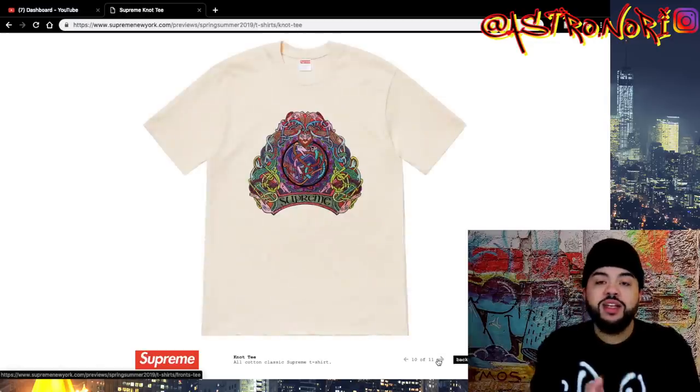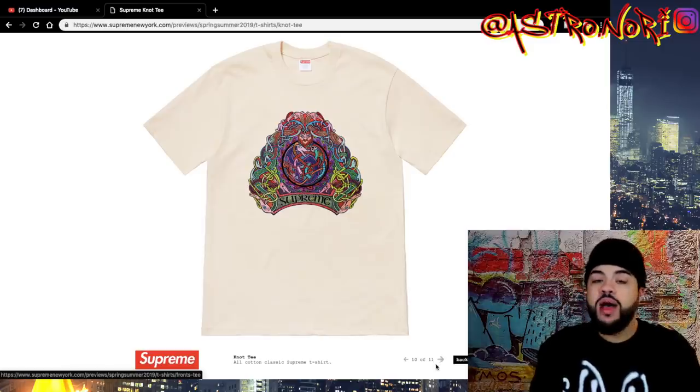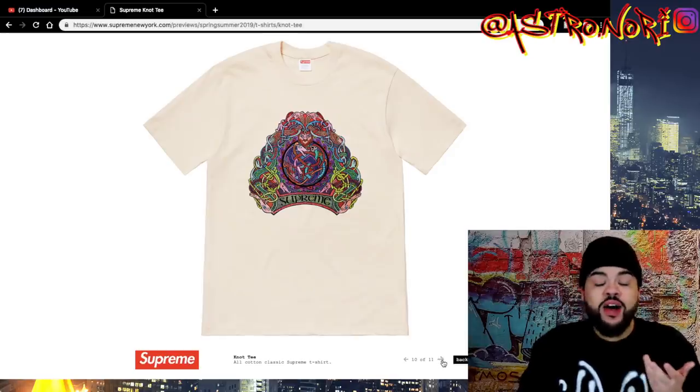We got this tee that I did cover yesterday. This is gonna be called the Knot Tee. Seeing all these other tees, I actually like this one now. Like, the other ones are bugging out. Like, this is actually not bad, I guess. Compared to these other tees, this is one of the better ones, honestly. Maybe I'm just tripping, but that's just how I'm looking at it.